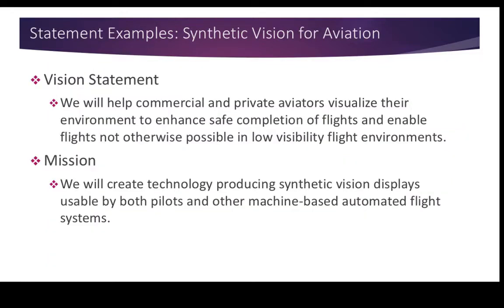Vision statements, I think these things matter. Some people don't care. All right. I think we need to know what we're doing. Again, this is something I just made up, synthetic vision for aviation. All right, but just again, I just made this up for fun. We're going to help commercial and private aviators visualize their environment to enhance safe completion of flights and enable flights not otherwise possible in low visibility flight environments. That's an example of a vision statement.